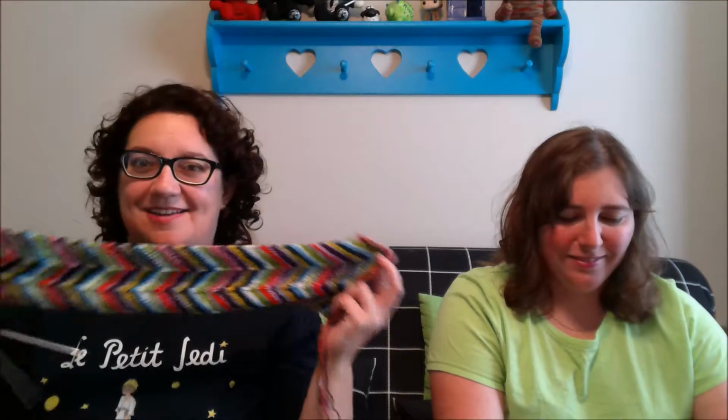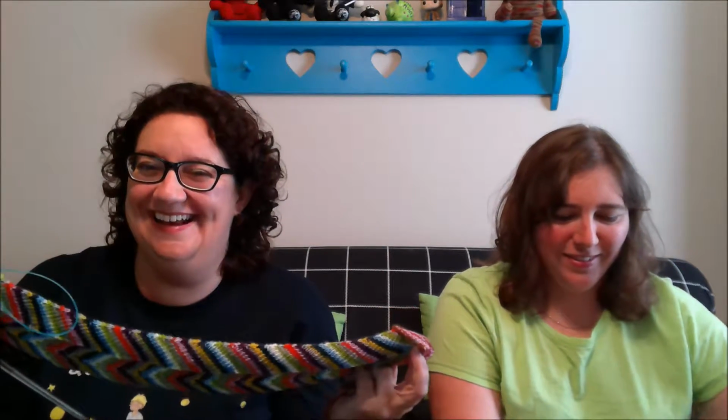So anyway, I also have worked a tiny bit on this cowl. Oh, it's my Chevron Infinity Scarf, out of some yarn that I've been working on off and on for a while.